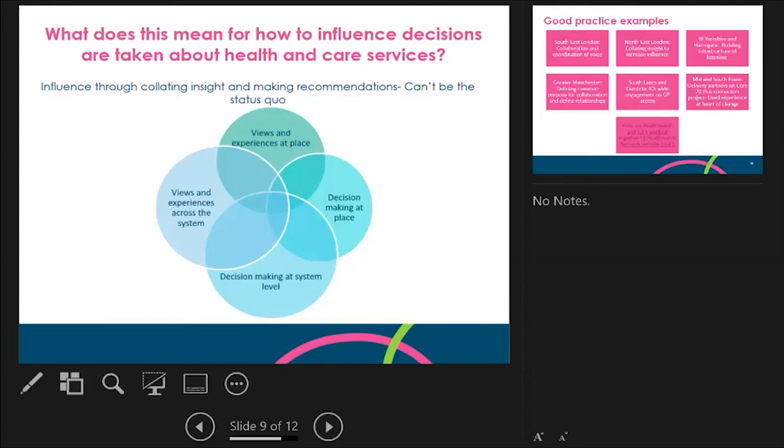joint sets of recommendations. There's no good presenting 10 different reports on crisis mental health services with 10 different sets of asks, because that's very difficult for the integrated care boards to respond to, and you're much less likely to create influence. So have a think about what's the best way to collate insight across your patch, and what's the best way to co-design, ideally with people with lived experience, the recommendations that you're going to make to systems in a way which will enable them to be much easier to digest and respond to.